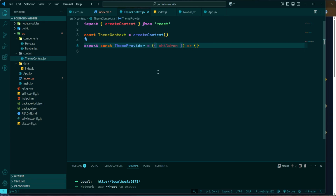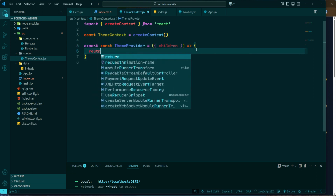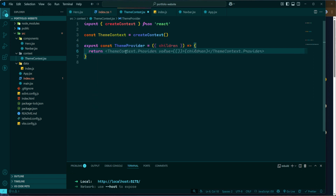Now, inside the theme provider function, we need to return the theme context.provider. So inside here, I'm going to return theme context provider. So as you can see, the Copilot is suggesting the code, which is correct. So let's use it. So what is theme context.provider?